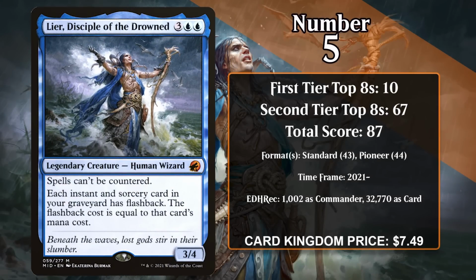For 3 generic and 2 blue, it's a 3/4 that makes it so spells can't be countered, and it gives flashback to all of your instants and sorceries in the graveyard, making the flashback cost equal to the card's mana cost. In other words, you can cast those cards from your graveyard for their mana cost and then exile them. So yeah, Lier is super strong because you effectively get to have every instant and sorcery card in your graveyard in your hand.